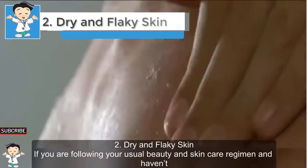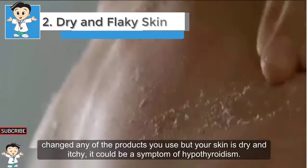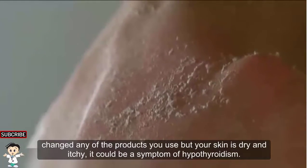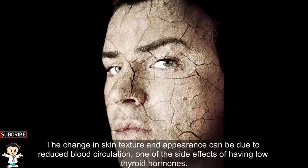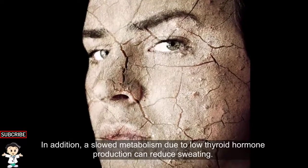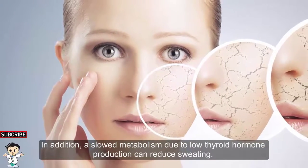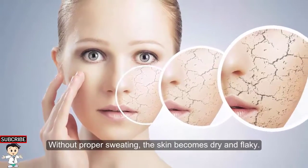2. Dry and flaky skin. If you are following your usual beauty and skincare regimen and haven't changed any of the products you use but your skin is dry and itchy, it could be a symptom of hypothyroidism. The change in skin texture and appearance can be due to reduced blood circulation, one of the side effects of having low thyroid hormones. In addition, a slowed metabolism due to low thyroid hormone production can reduce sweating. Without proper sweating, the skin becomes dry and flaky.